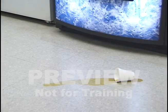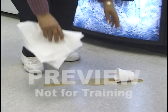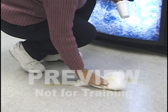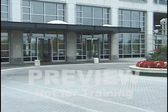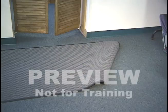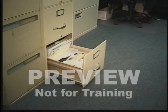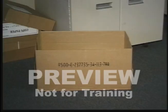Clean up spills immediately. If you can't clean it up, report it to your supervisor or someone who's authorized to deal with the problem. Office slip and trip hazards you can eliminate include carpeting that's buckled or curled at the edges, extension cords that cross walkways, file drawers that are left open, and boxes that are placed on the floor.